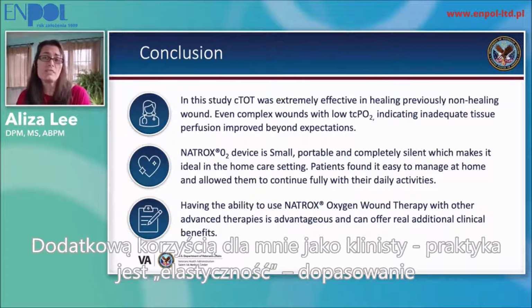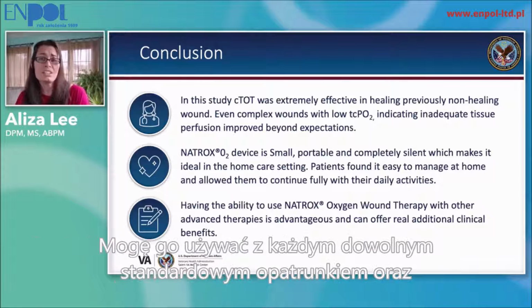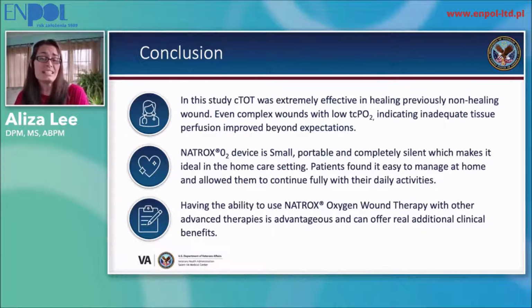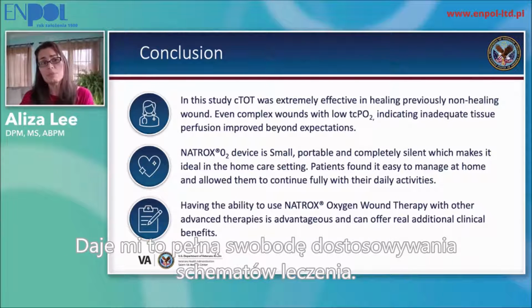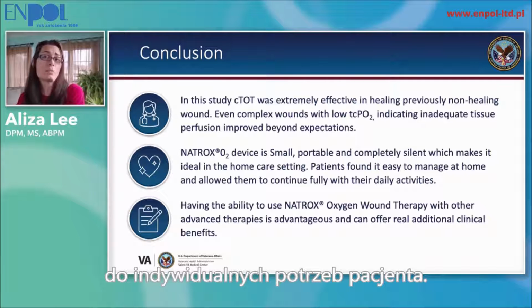The added benefit for me is the flexibility. I can use it with any standard dressing and in conjunction with my other advanced treatment modalities. This gives me complete freedom to tailor my treatment regimen to my individual patient's needs.